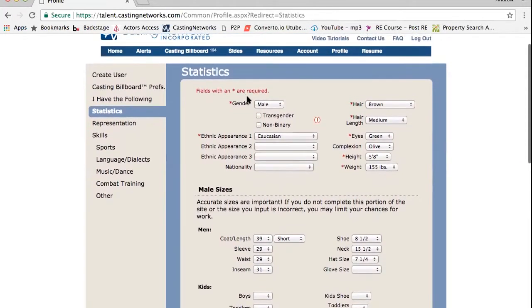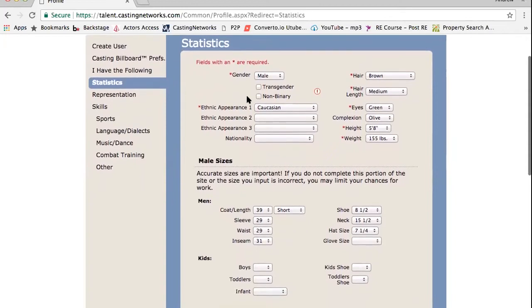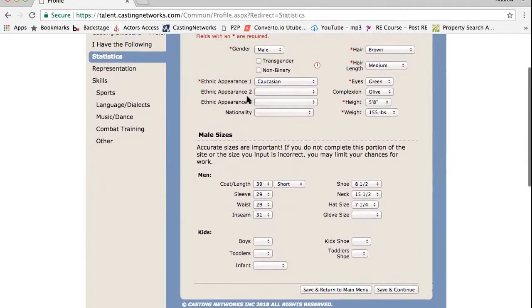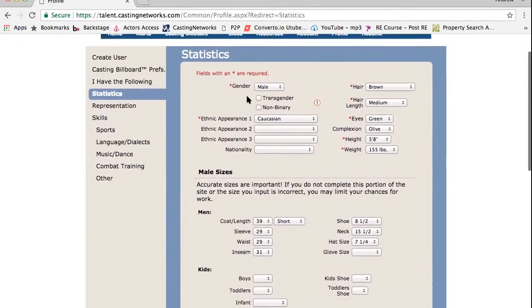So I'm going to move on. I'm on statistics here. Okay, perfect. So statistics is the statistics of who you are and what you look like, right? Your shape, etc. It's pretty straightforward.